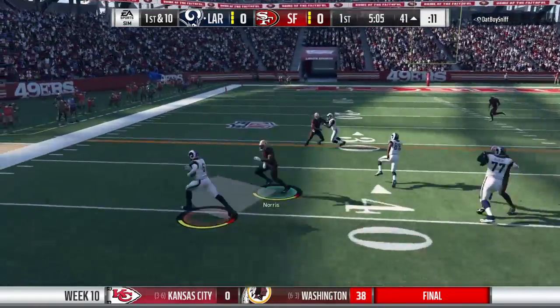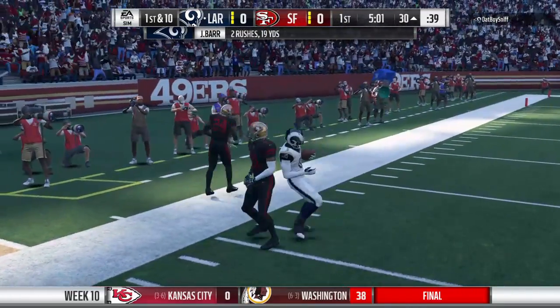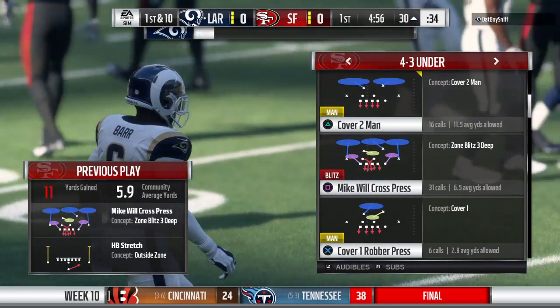And now here's a carry heading left. And brought down, but able to get it to their 30-yard line. Give them 11 yards that time and a new set of downs.